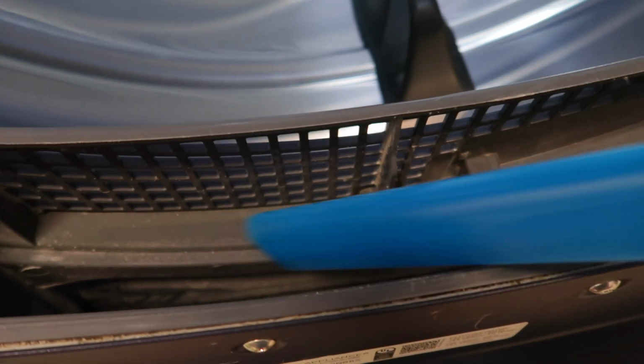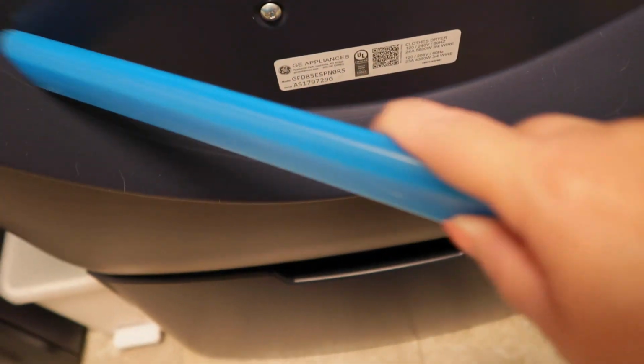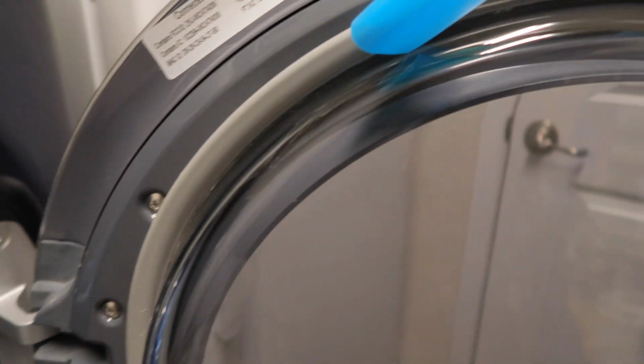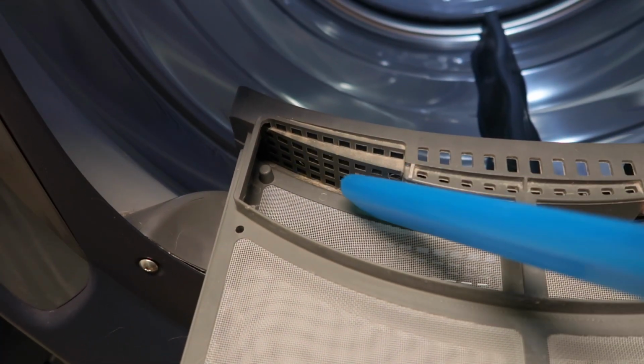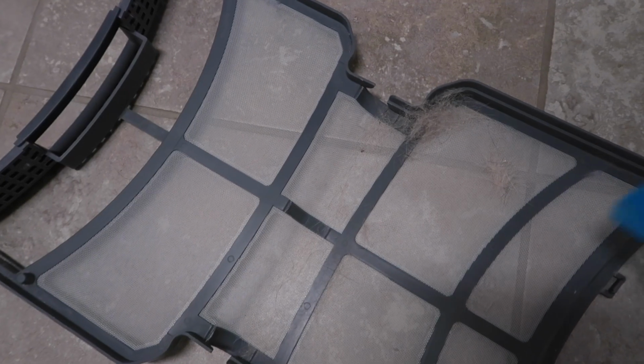I can get deep down in there and really get a lot of this out, and I'm not pulling it out and getting it all over my laundry room. I'm able to suction it out, and it goes into the vacuum cleaner, and I'm not having to mess with all that flying around in my room.